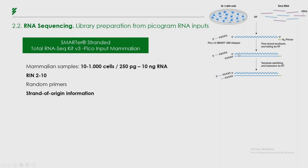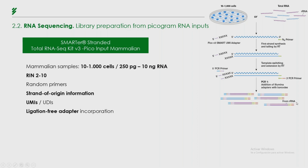A very important trait about this particular adaptation of the SMART technology is the fact that you can retain strand of origin information thanks to the use of these adapters, these oligos. And also in the second oligo, we incorporate a unique molecular identifier as well, which will enable you to trace the molecules and also detect any artificial duplicates that can derive from PCR amplification rounds, thus giving more robustness to the whole technology. So with the core kit, again, you would produce the cDNA, and then you will proceed with the first round of amplification, the first PCR, in which we will incorporate the Illumina adapters and any barcodes, and in a ligation-free way. And it is at this point that we will be dealing with the ribosomal RNA, which is already in the form of cDNA.